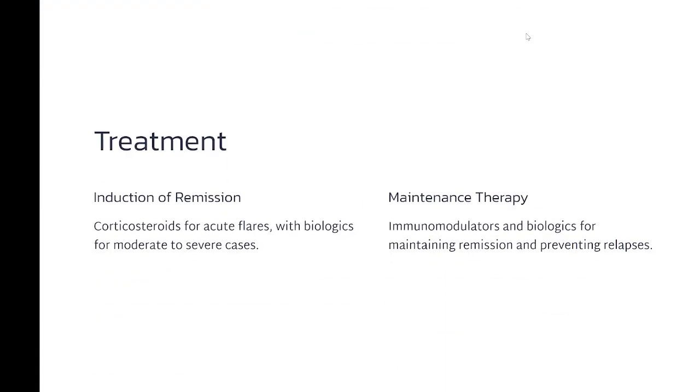Treatment: induction of remission, corticosteroids for acute flares with biologics, e.g. infliximab, adalimumab for moderate to severe cases. Maintenance therapy: immunomodulators, e.g. azathioprine, 6-MP, and biologics to maintain remission and prevent relapses. Surgical intervention is required in up to 50% of patients, mainly for complications, not curative but can alleviate symptoms.